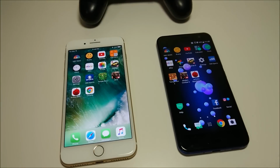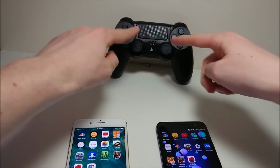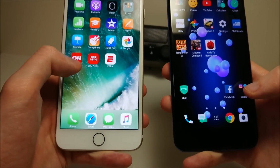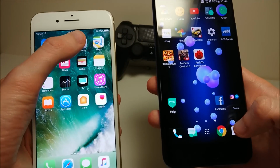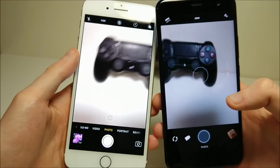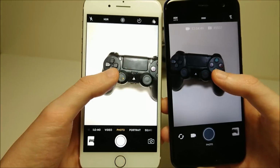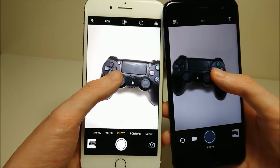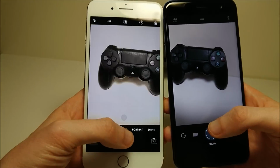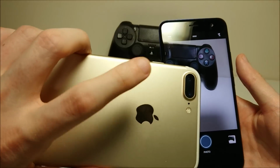Next up, let's see how fast these phones are taking pictures. So just have DualShock 4 here to focus cameras on. And first up, let's load up the cameras. Alright, it's pretty close on both. Alright guys, so we're just going to be snapping a few pictures. Yeah, it looks like the iPhone a little bit faster taking pictures. And both phones rear-facing 12-megapixel cameras, although on the iPhone you do have two.